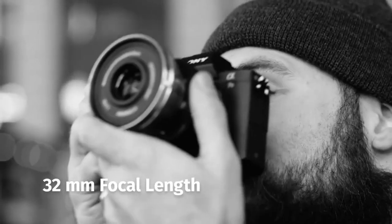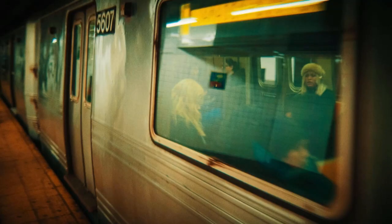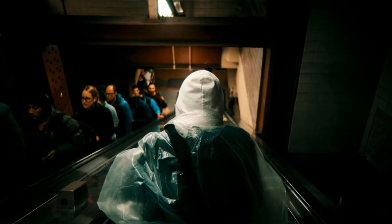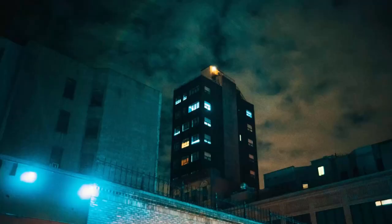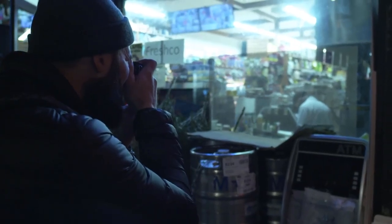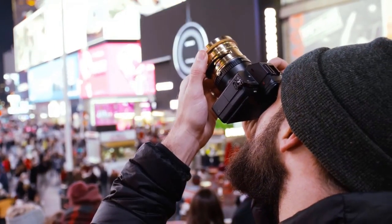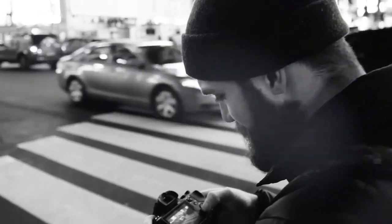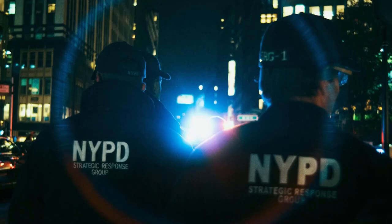Shooting on a wide-angle lens in many cases of photography is one of the most helpful things in the world, because most of the time when you're taking photos, you're on a street, you see a giant building, you've got a landscape. This lens has really helped me out in those cases, whether I'm in a subway capturing a person just standing there by themselves waiting on the train, or capturing someone crossing the street.